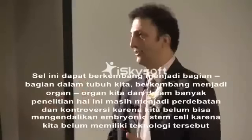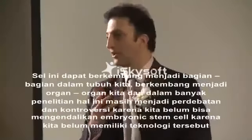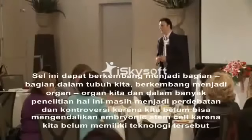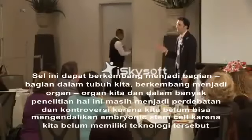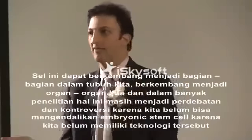So they can become different parts of the body. They can become different parts of different organs in your body. And that's where most of the research is, and that's where most of the controversy is, because we don't really have any way of controlling embryonic stem cells to date. We don't have the technology yet.